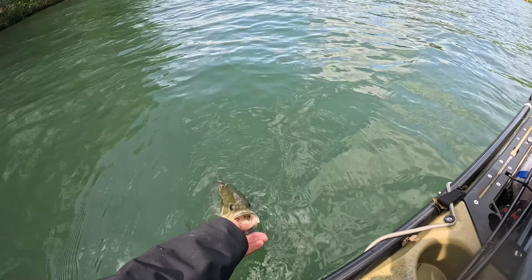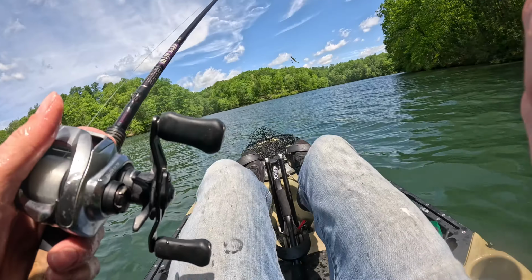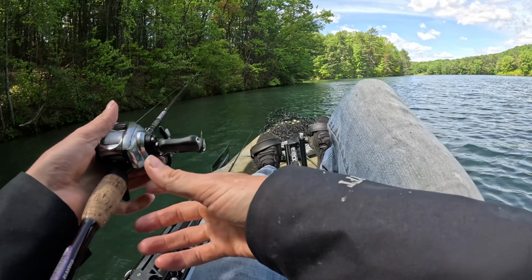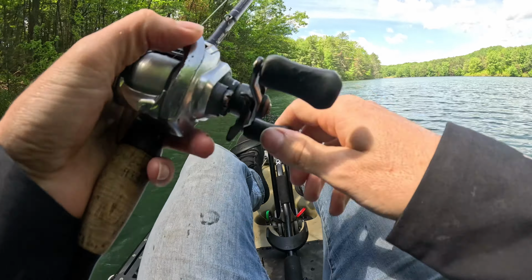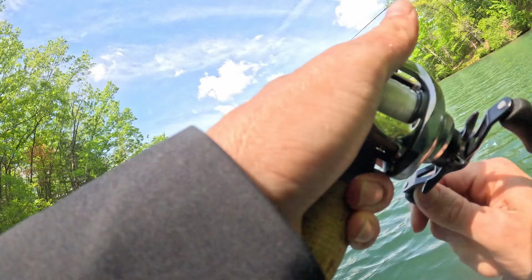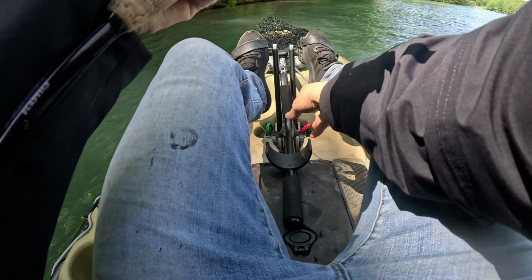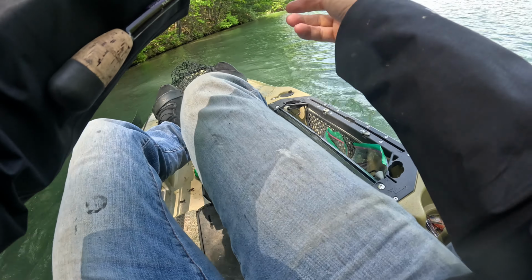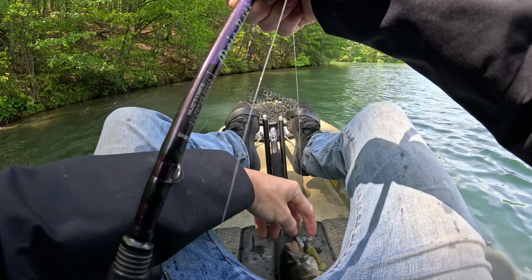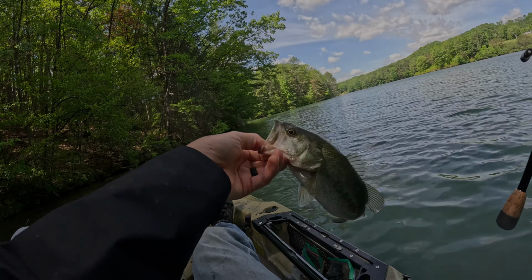See if we can get him to do something cool here. Do it. No. All right. That was a decent largemouth. There we go. Okay. Little guy, but man, I'm telling you, he hit like a train.